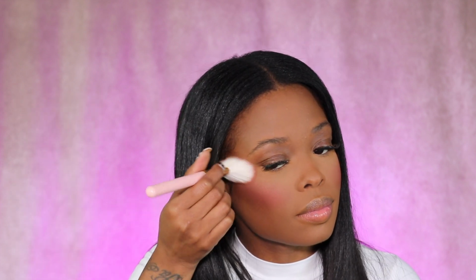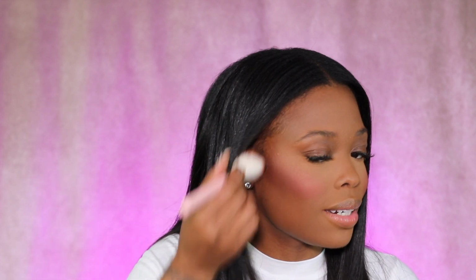And then I'm going to go back into the Black Radiant palette. We're going to use that same brush, girl. You know we don't waste brushes around here. And I'm going to use that highlight color, and I'm just going to put that right on top of the blush. See how pretty that is?